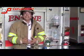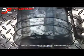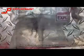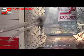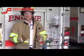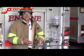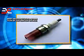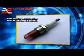To better illustrate the safety and design features of Explotrain's devices, we're going to conduct a couple of experiments utilizing these replica devices to help illustrate the function of these simulators. It should be noted that these experiments are being conducted under safe conditions with appropriate personal protective equipment, and under no conditions should you attempt to replicate these experiments yourself. Both devices fire in a similar manner, utilizing a spark plug as the ignition source.